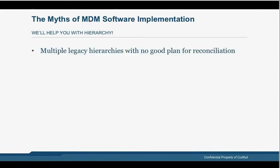So often when software vendors say, we'll help you with hierarchy, it's true. Some MDM systems have built-in standard hierarchies like UNSPSC, WAND, or E-Class. But they're not usually appropriate or specific enough to your business to merchandise products or information correctly. Ultimately, we also see that as a business, you have multiple legacy hierarchies with no good plan for reconciliation. So you might have 3 different systems or 3 different hierarchies.